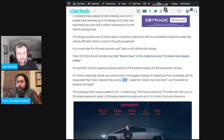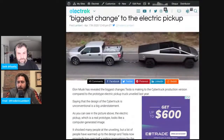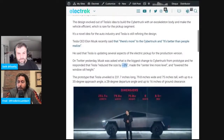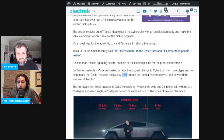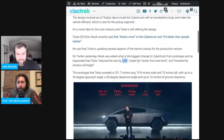And they're going to make the center line, which I assume is this line that we see here, more level. So right now it goes up a bit. I assume they're going to make it more straight, parallel to the ground, and lower the window sill height. So apparently the window sill is a little bit too high for his liking.